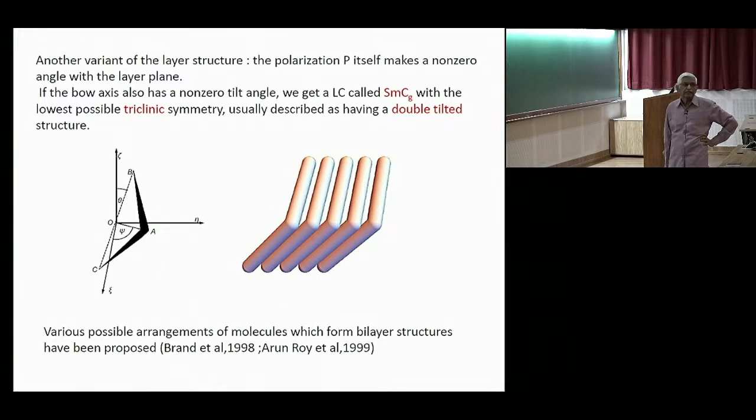Apparently, de Gennes in his first book made a passing remark that maybe one should look for even such structures in rod-like molecules, because at that time we didn't know that bent-core molecules form liquid crystals. So now people have discovered a few of these smectic CG phases. And in fact, various possible arrangements, you see, this will usually form bilayers. I come to that in the next slide. So various possible bilayer structures have been discussed by Brand, Narun Roy, and so on in a couple of papers.